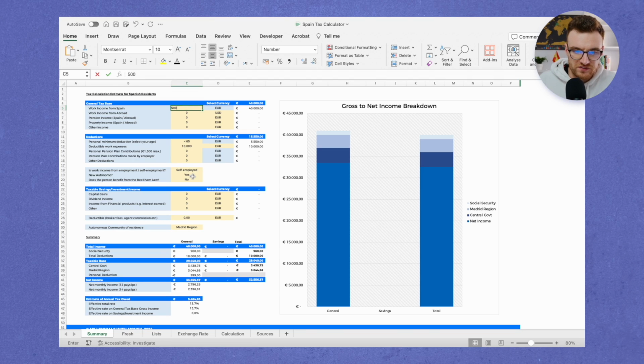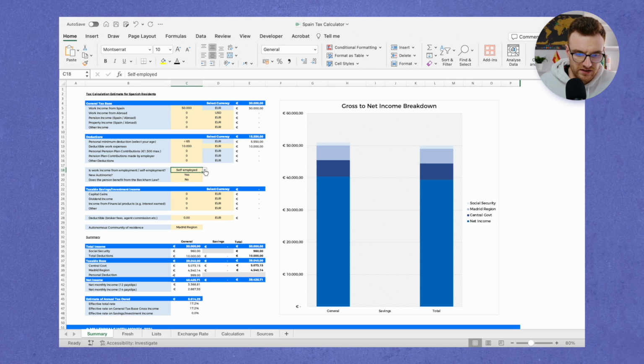Now let's take the example of an employee who earns 50,000 euros per year, contributes the full 1,500 euros to their pension plan, and let's say their employer also has a match of 10 euros per month, and they gain 500 euros in dividends per year. So we'll put 50,000 euros here. This person is an employee. This is not relevant anymore. So they have 2,000 euros by default of deductible work expenses.